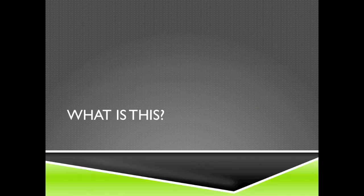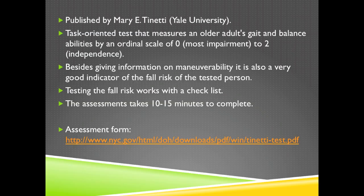What is this? It was published by Mary E. Tinetti. It is a task-oriented test that measures an older adult's gait and balance abilities by an ordinal scale of 0 to 2. Besides giving information on maneuverability, it is also a very good indicator of the fall risk of the tested person. Testing the fall risk works with a checklist. The assessment takes 10 to 15 minutes to complete.